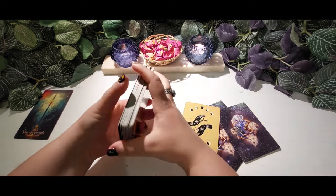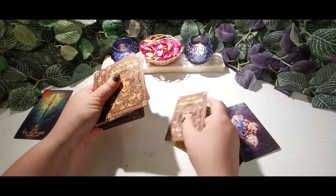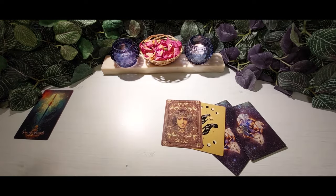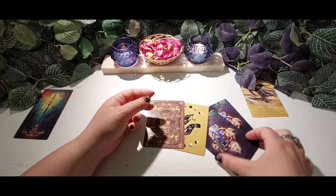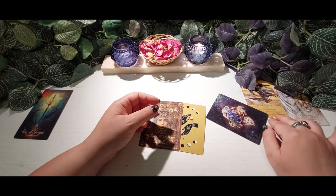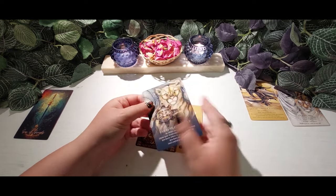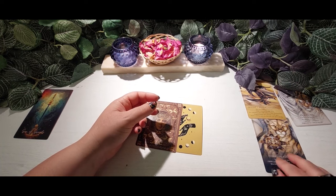Spirit, what can you tell me for pile number two? What is pile number two's future spouse's physical appearance? So let's see. We have goose inner knowing. We have tiger fire. We have cougar assertive. All right, so you're the cat pile.